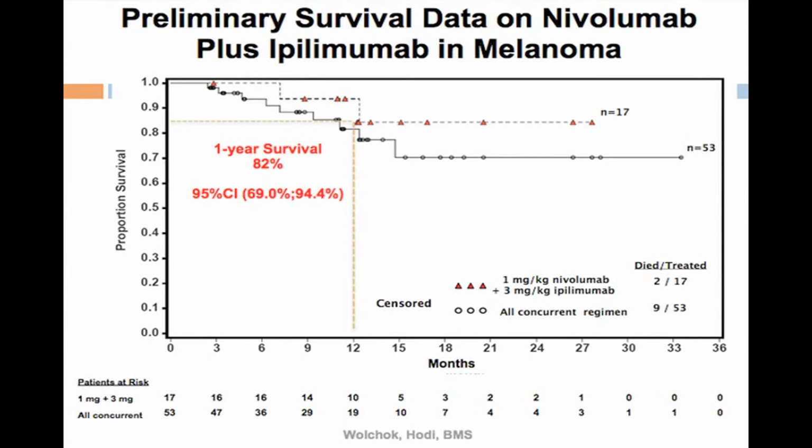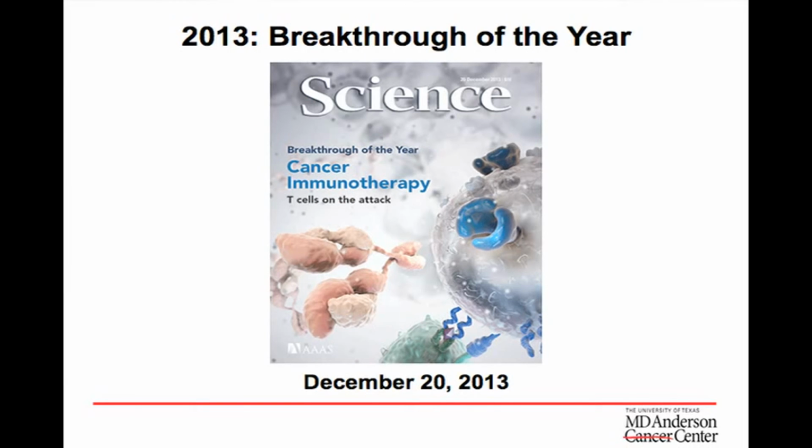So what if you put ipilimumab and the other antibody that blocks PD-1, which is named nivolumab? Again, this is in melanoma patients, as you can tell from the data here. On average, please remember, these patients live for about 12 months. But here at 1 year, 82% of the patients are still alive. By 3 years, over 70% of the patients are still alive. And that is very, very dramatic. And that's why immune checkpoint therapy was offered Breakthrough of the Year honor by the Science magazine.